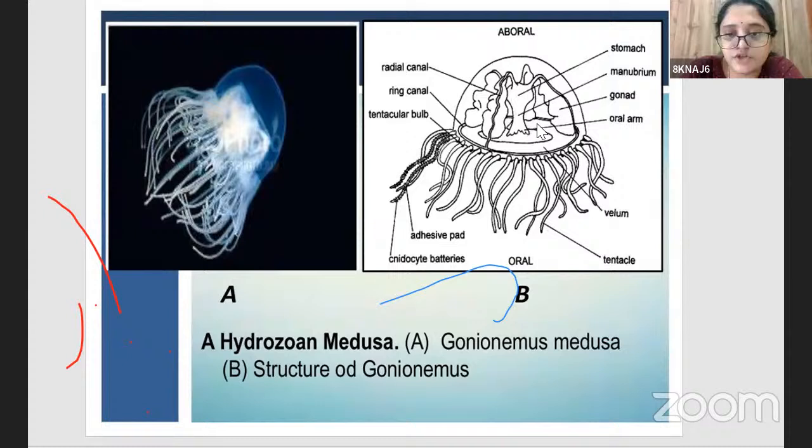This scyphistoma stage produces the medusae directly or with the help of budding or transverse fission, which is known as strobilation. So the medusae that are produced by the scyphistoma are called ephyrae. Singular form is ephyra, plural is ephyrae, and this develops into the adult animals. Example is Aurelia, that is the jellyfish. Now you have the class Anthozoa.